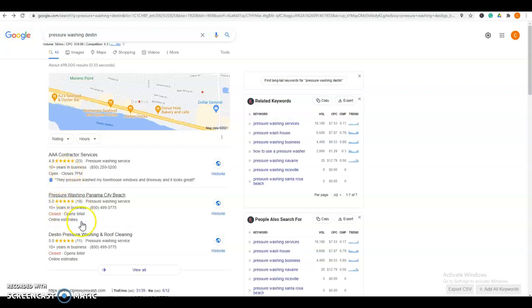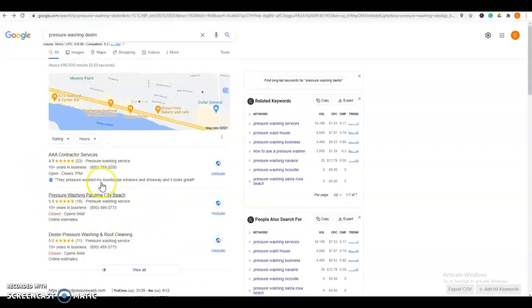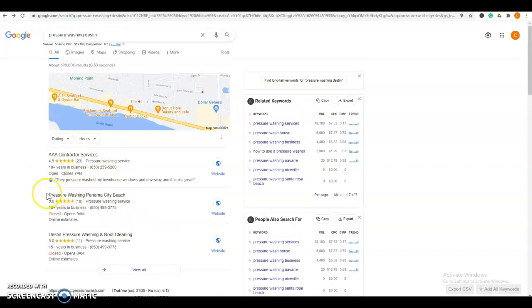So what I would do is, if you want to get into these top 3 spots, which again, sometimes because of instant gratification, people won't go past this, plus they want to look at how close the company is to them. You can get ranked up here at the top of Destin. You'll see here that Classic Touch is not in the top 3 spots, so you don't have to be #1 down here to be in those top 3. And you're close enough and you service Destin, so you would be able to get ranked up here even though you're in Miramar Beach. So the way that you get listed in here is to get what we call citations.